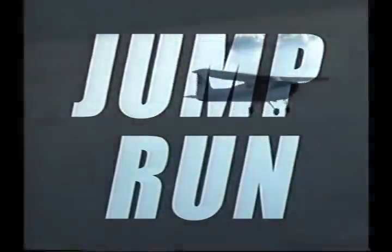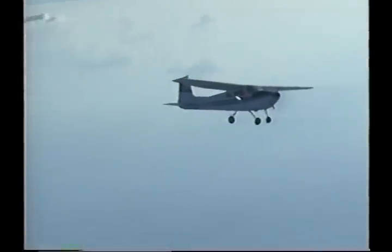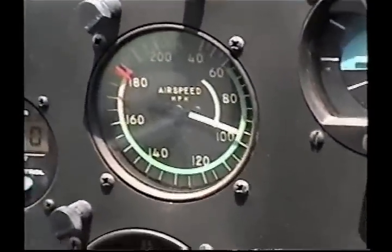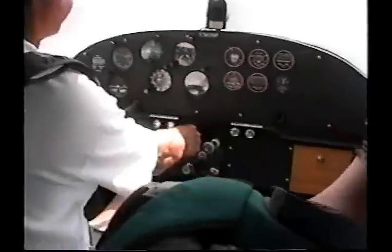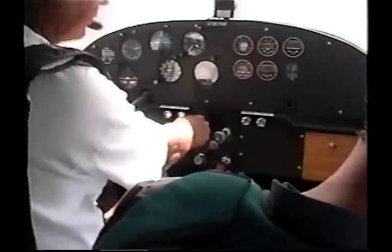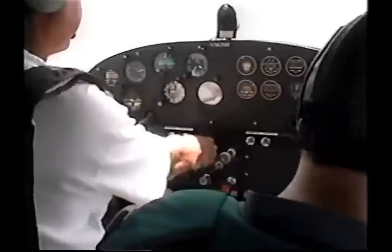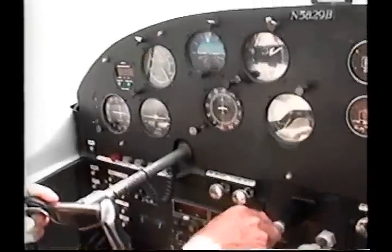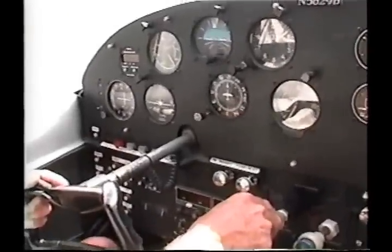The jump run. Every jump plane has a target speed or a small speed range for the jump run. For Cessnas, it's generally between 80 and 90 miles per hour. On reaching jump run altitude, the pilot needs to level off while ensuring that the aircraft does not gain airspeed. Find the power setting that maintains the jump run altitude and the target airspeed.